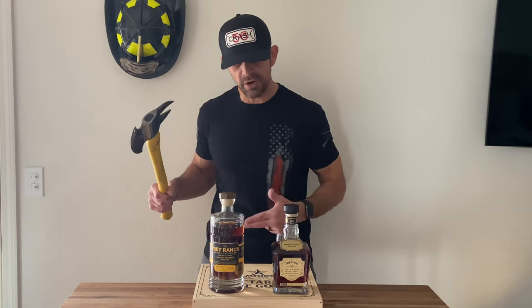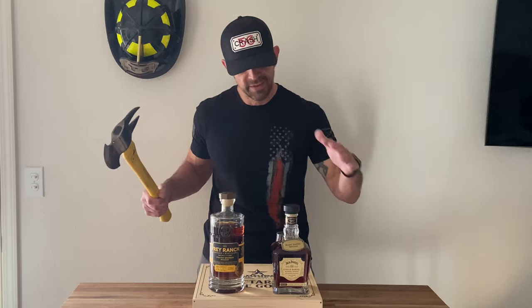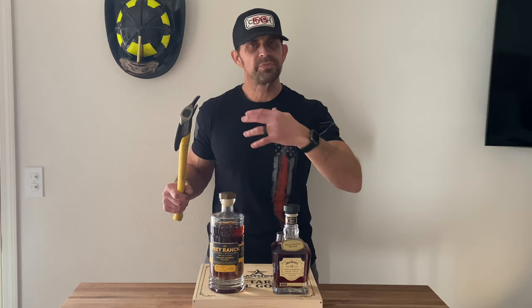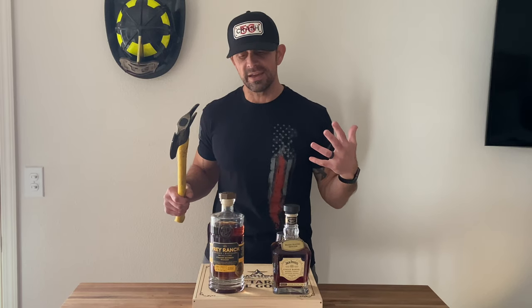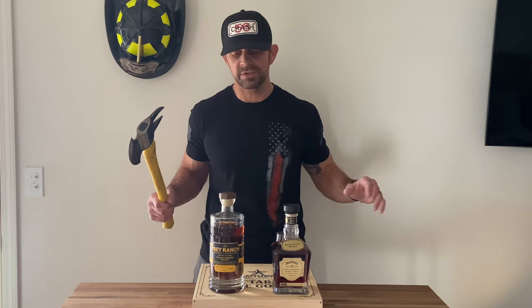Everything else is good. The nose, the bling, everything but that nutty aftertaste. But that's not all that's in that aftertaste. There's some sweetness in there. The other notes that I like, just that nutty part. Can't get past it right now for some reason.